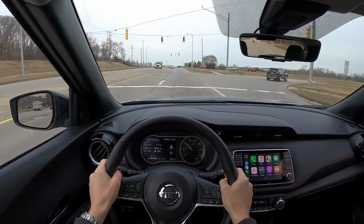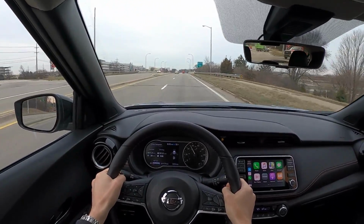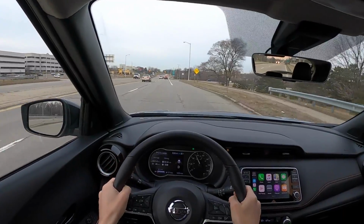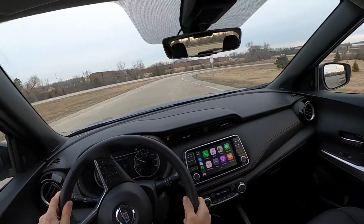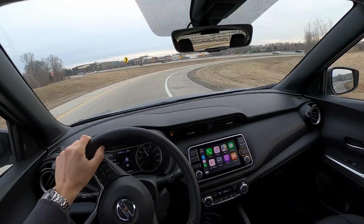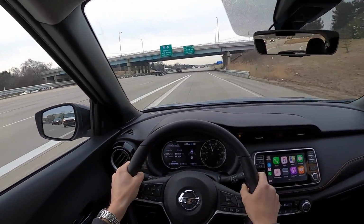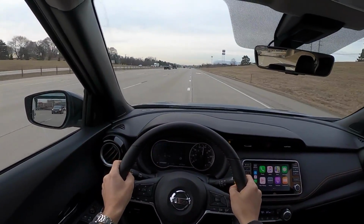Over bumps, there's not a lot of cabin intrusion. It's really quite nicely damped. Pretty good handling. Steering feel isn't bad. It communicates at the limit. Not that anyone who buys a Nissan Kicks is going to be driving it like this.